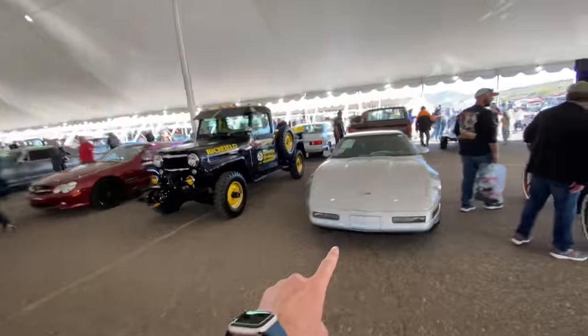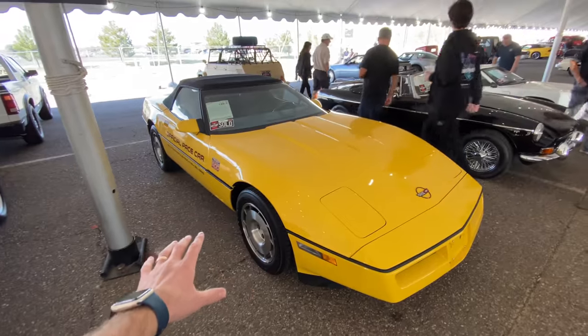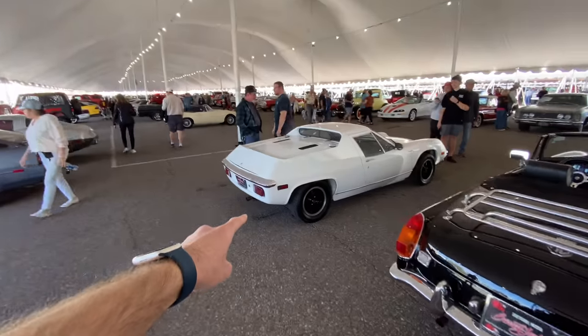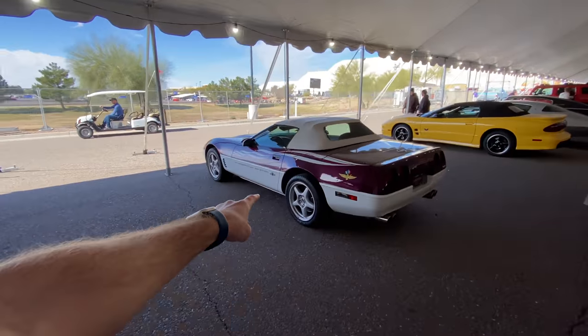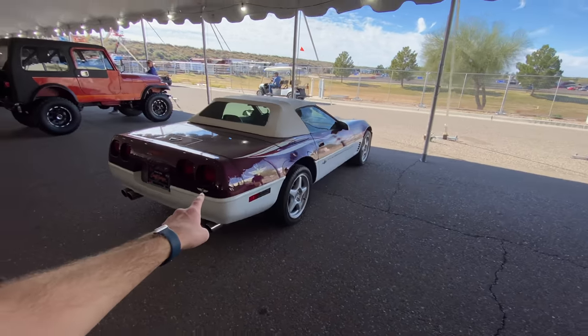Then for the real cars, there's a 1996 Collector's Edition C4 and a 1986 Pace Car Corvette. This was the first year you could get the Corvette in a convertible again, and they celebrated by pacing the Indy 500. There is a Shelby Dodge Dakota, a Lotus Europa, which are very cool, very short. My kneecap is about up to there. The cherry on top for me, they have a 1995 Indy Pace Car convertible. I actually really, really like these. It's one of the few pace cars that I would actually own.